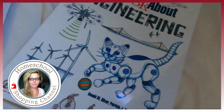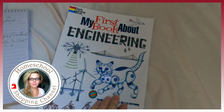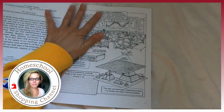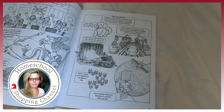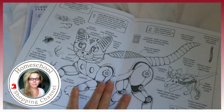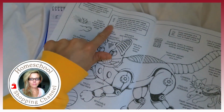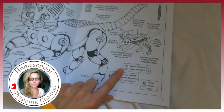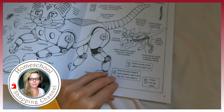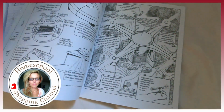Okay, so the second product of the day I have to show you is my first book about engineering. Take a look at this. It's just one of the books we read. It just says, welcome to engineering. But what's kind of cool is, for example, it talks about robots. It also talks about, if you're designing a robot cat, the steps you would take. You can also color in this book if you want, but it's very interesting because it explains about the research, stuff like that.